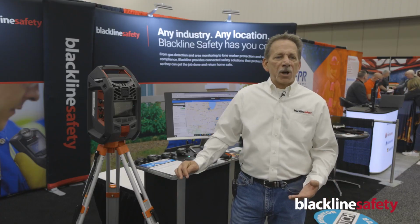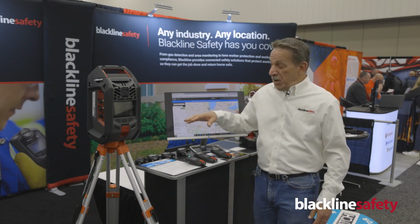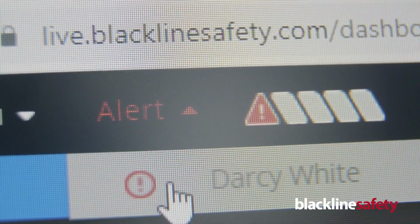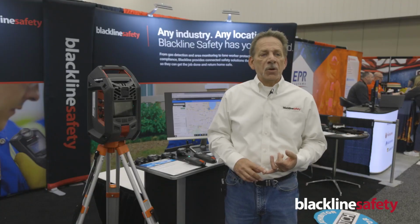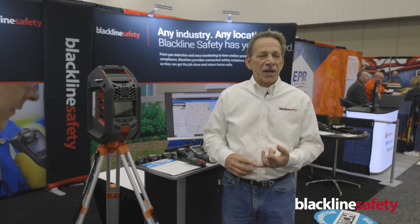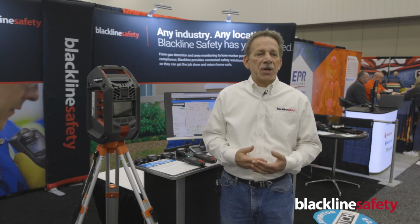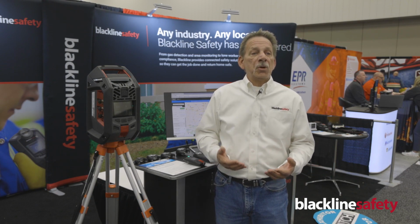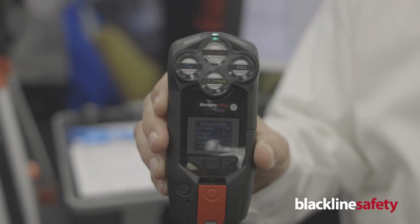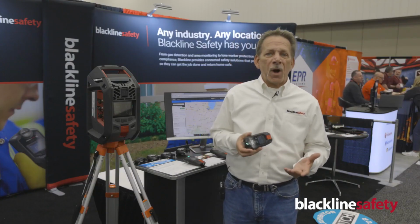Blackline is known for our connected worker capabilities. So all of our devices, whether it's the area monitor or the personal monitors, are communicating back to a home base via either cellular or satellite connectivity. What that allows is for the added safety level for the end users of the products to be in communications with those responsible for either a rescue or some other type of response to make sure that they get home safely at night.